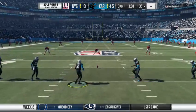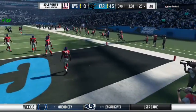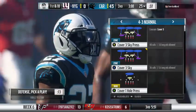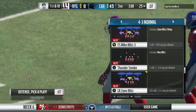Set now to kick this one away, and off it goes. And they will not get a chance to return this one as it's through the end zone for a touchback. Here's the Giants offense now getting set to start the third quarter. They trail, first time to touch the ball in quarter 3, and we'll see what they can do.